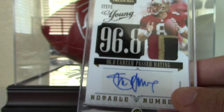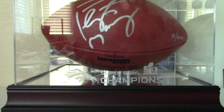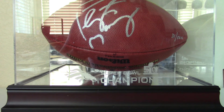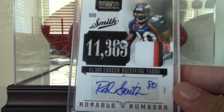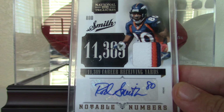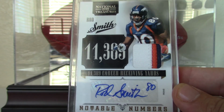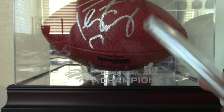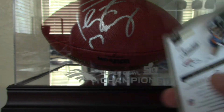So I was expecting this. I was happy to have this card, and old Bobby threw in a bonus that I was not expecting, and I'm still kind of overwhelmed by it. And once again, thank you, Bob, for doing this. Unnecessary, but he threw in the Rod Smith, and it's just gorgeous. And once again, 3-color patch, beautiful white cardstock. Sticker autos, yes, but still very, very pretty. Once again, also numbered to 15.